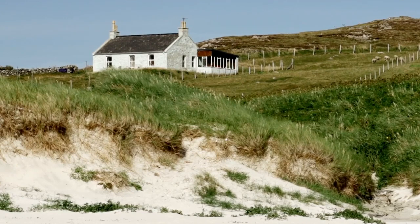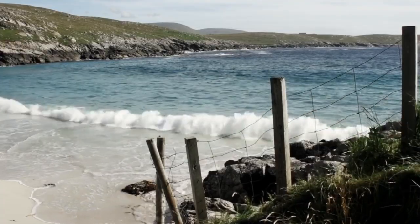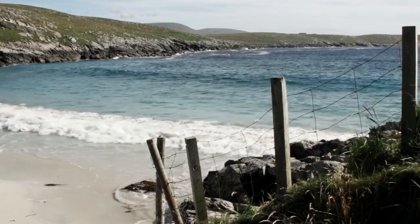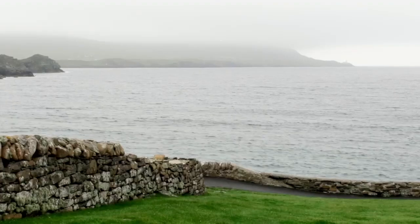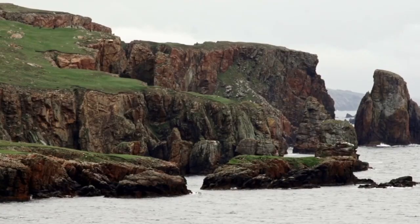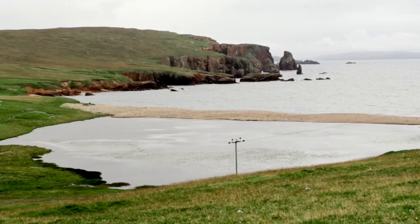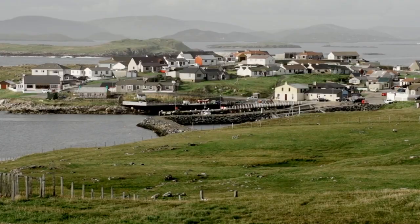So why would you visit? Well, there are very few places in the UK that feel as immediately Viking as Shetland, where the Norse-inspired place names give you that immediate sense of a long Scandinavian influence. The landscape provides pure geological and natural drama, so it's a place for real adventure.